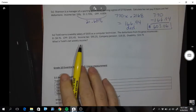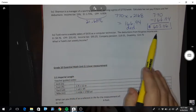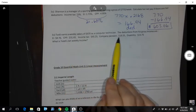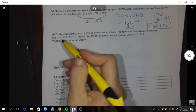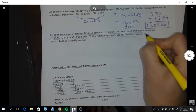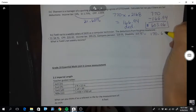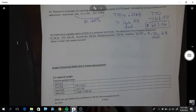Okay, last example. Todd earns a weekly salary of $635 as a computer tech. The deductions from his gross income are, this time, not a percentage but an actual dollar amount. He gets EI, CPP, income tax, company pension, and disability all taken off of his check. Here's what we're going to do. We're going to add up all of these numbers to see what the total deductions are. Adding up, you should get $170.68. That is what gets deducted off of Todd's check.